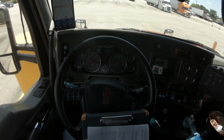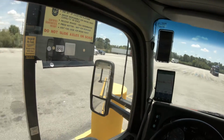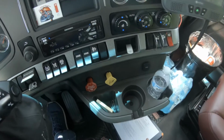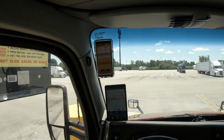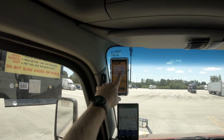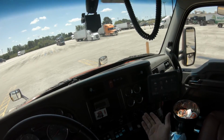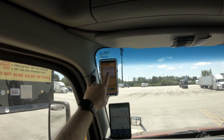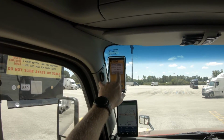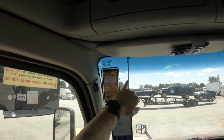And it will send you your weights. It weighs your steer axles, your drive tandems, and your trailer tandems all individually, and then it gives you a total. Oh yeah, see, we're good. Our gross is only 66,820 pounds. My drive axles, which I felt like were a little light, are 27,100 pounds. The trailer axles have 29,140 pounds. Steer axles are 10,580.